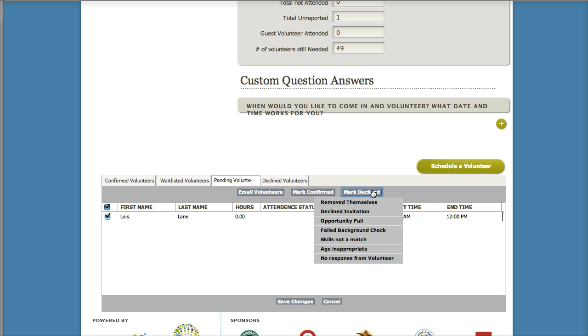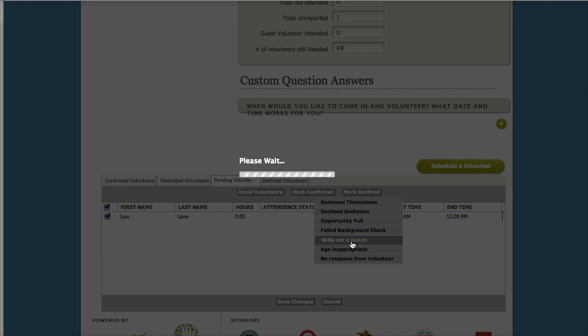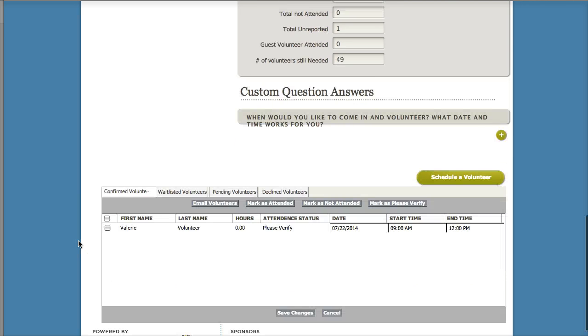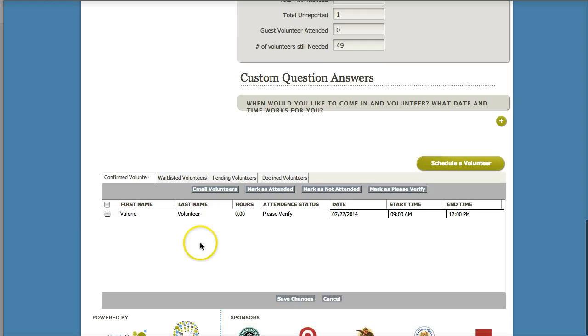And when you click Mark Declined, you can say why. And in this case, I'm going to say that her skills are not a good match. So I'm going to mark that, and now she will no longer be waiting to hear from us. She will get an email saying we're not able to use her as a volunteer. And she'll show up in this Declined Volunteers tab, or I could have sent her an email saying, hey, listen, weekends don't work, whatever. But this is how you confirm and schedule volunteers for express interest opportunities.